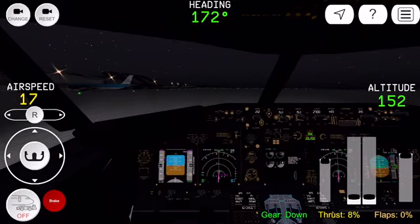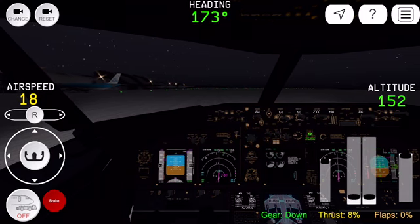Leaving ground Delta 696, 0.61 for gate 38. Delta 696, ground, taxi Echo and Delta 9 to the gate. Delta 9 to the gate, Delta 692.